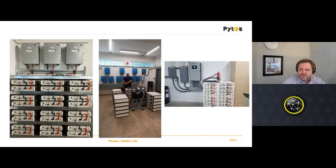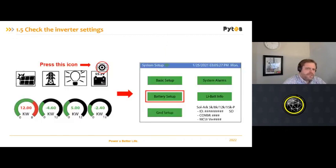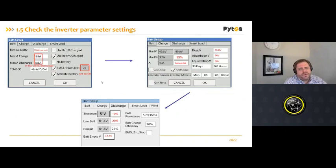Also, the batteries communicate to Sol-Ark via CAN bus, which is Sol-Ark's most common configuration. This is for a Sol-Ark 12K inverter, which has a maximum amperage of 185 amps. You would put in the maximum inverter amperage or 50 amps per battery, whichever is lower. So just keep in mind the Pytes battery has a 50 amp per battery maximum. That should be programmed into the inverter.